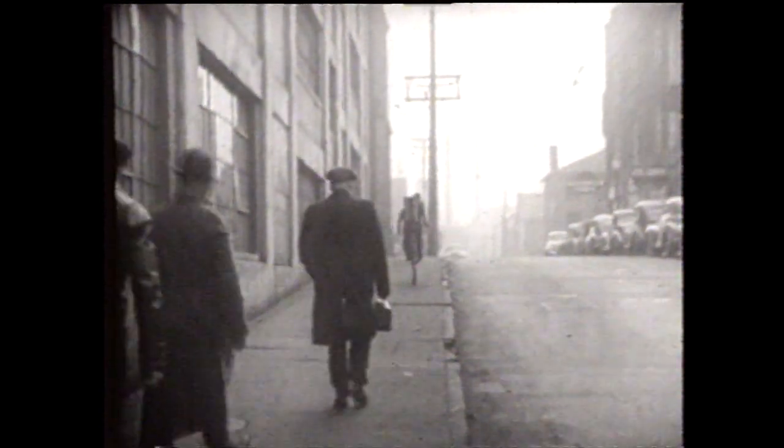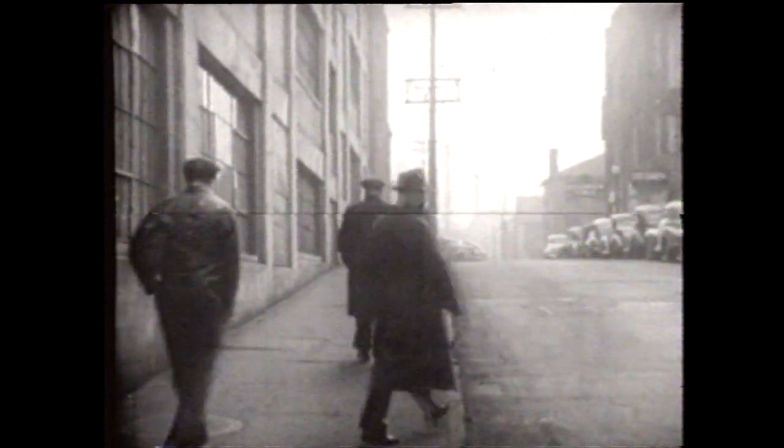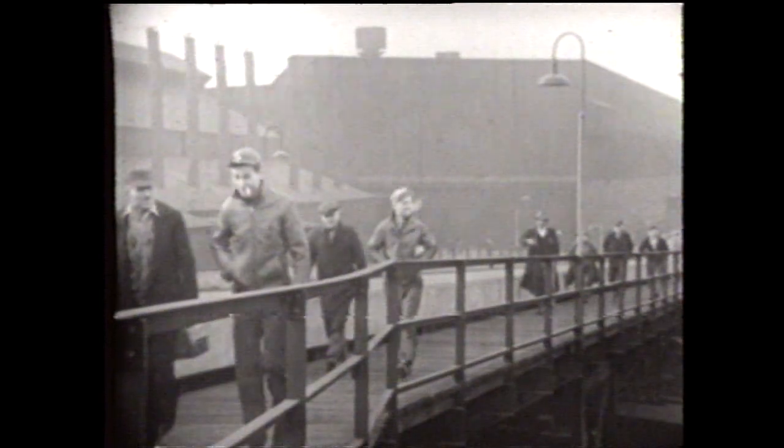Look down any street in town, and you'll see the mills at the end of it. There are 25 miles of them along the Mahoning River, and today they're busy day and night. Every 8 hours, the shifts change. 15,000 men to the shift.